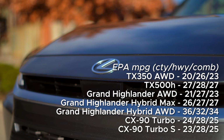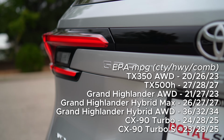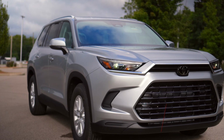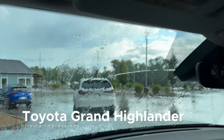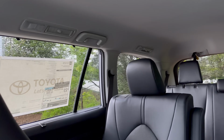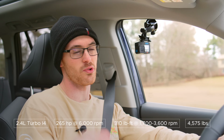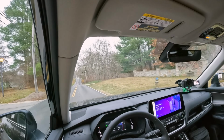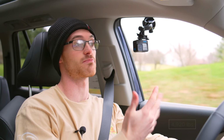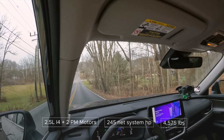Either way, the Mazda does get better gas mileage unless we're comparing it to the hybrids, where the 2.5-liter Grand Highlander pulls off some absurd numbers. In driving the Grand Highlander, your view outward is very similar. In fact, many other things are similar. Under the hood, you'll have the same 2.4-liter turbocharged engine, except it runs on regular fuel and makes slightly less power. Same could be said about the Hybrid Max version of the Grand Highlander. The difference here comes from the regular hybrid, which will utilize Toyota's 2.5-liter electrified setup.